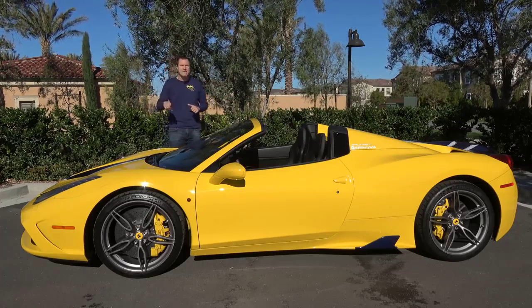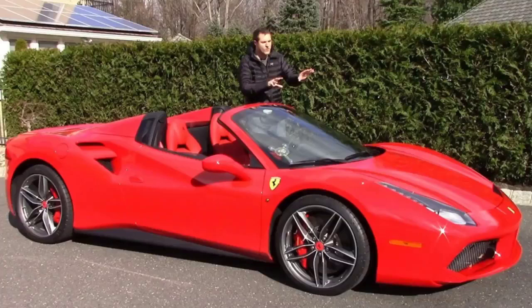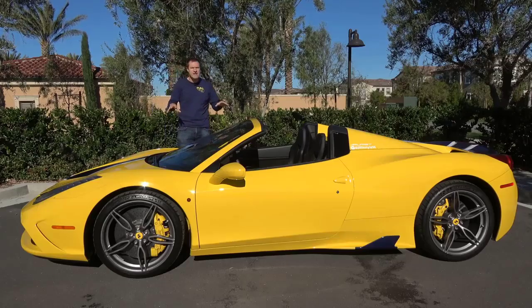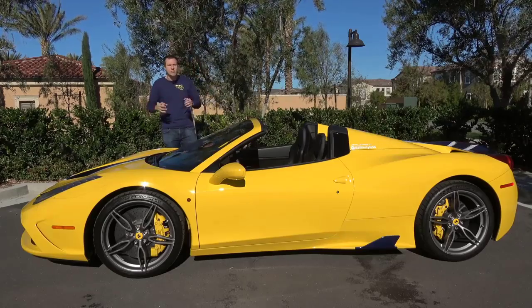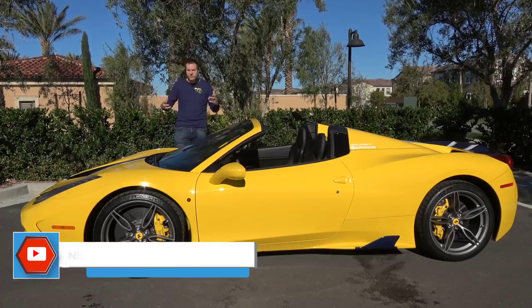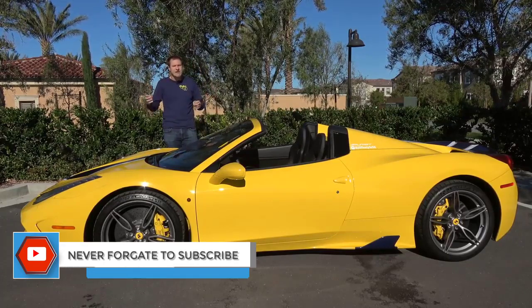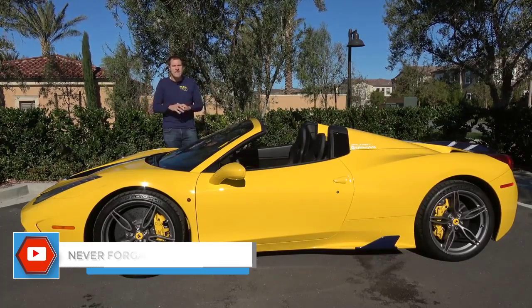But something important happened after the 458. The next model, the 488, was turbocharged, meaning that the 458 is the last naturally aspirated V8 mid-engine Ferrari sports car. And given that turbocharging sort of seems to be the wave of the future, it may end up being the last naturally aspirated V8 Ferrari ever.